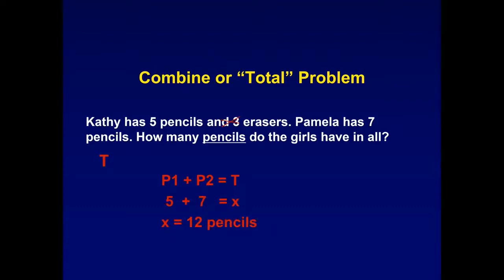Fills in relevant numbers while crossing out the extra irrelevant number. You see where that's crossed out with 3. And then finds the missing number, solves for that missing number, which is 12, and then writes a label for that numerical answer, pencils.